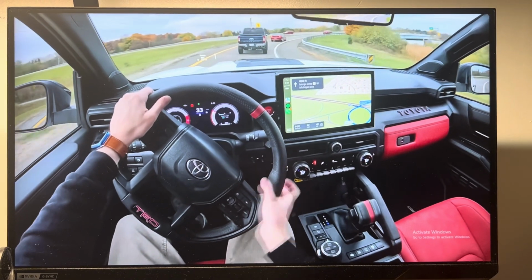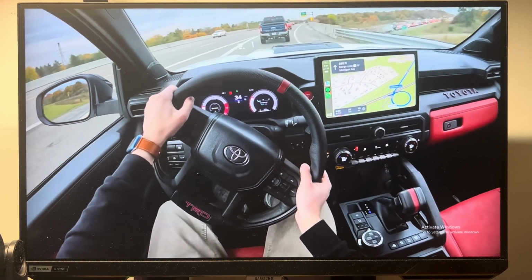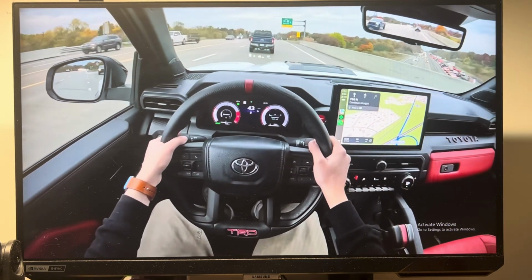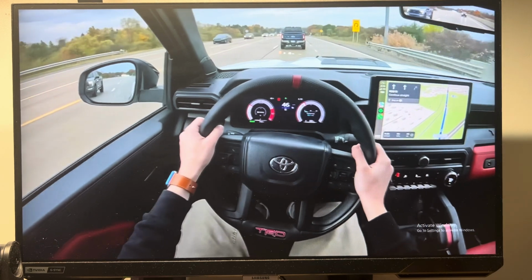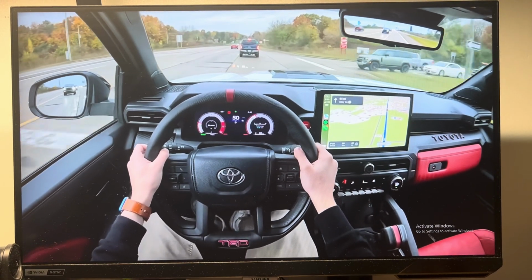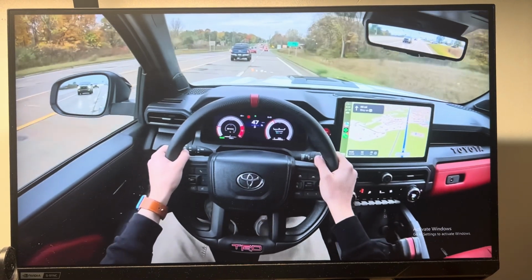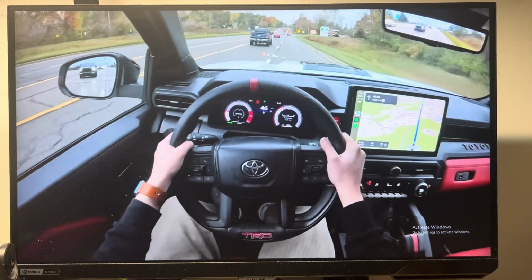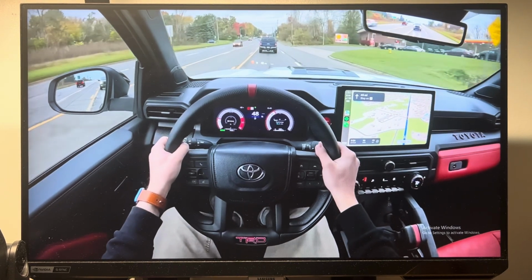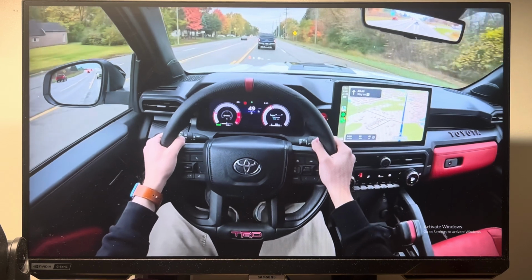I think that was our rattle, the sunroof shade. And of course, still normal truck body on frame architecture here with this. But these Fox shocks do a really good job soaking everything up. You've got a bit of bounciness going on, but overall it's pretty soft. I mean, you can only really make a truck ride so well.